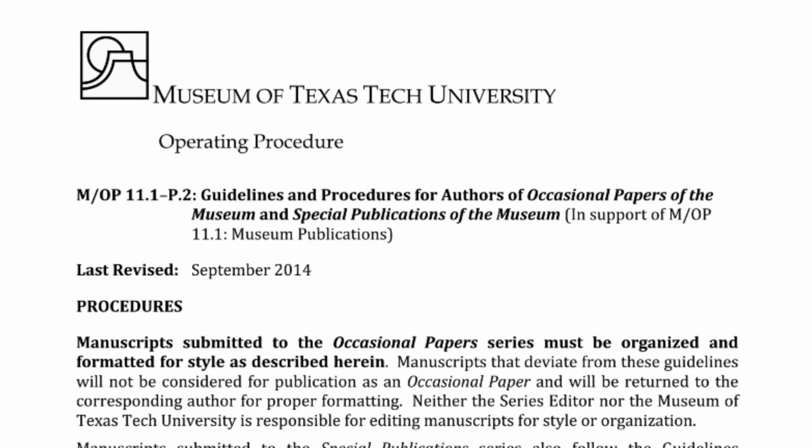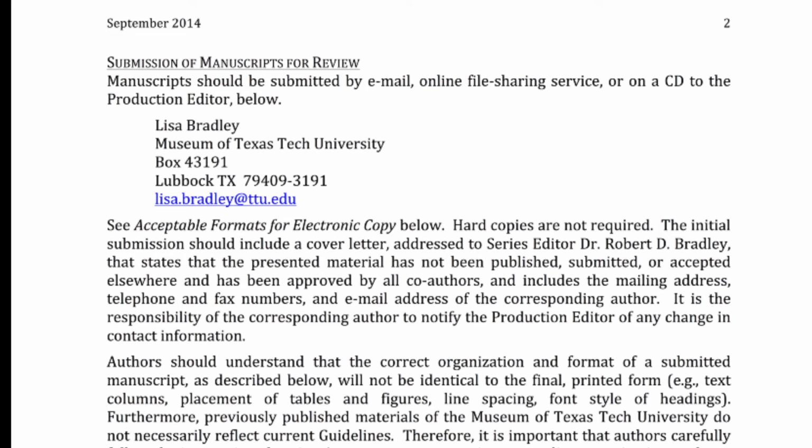Any researcher who is doing natural history research based on museum specimens is eligible to submit their manuscripts to our series for consideration. The authors do not have to be affiliated with the museum or with Texas Tech University.